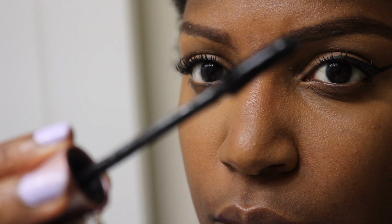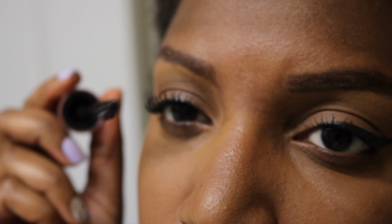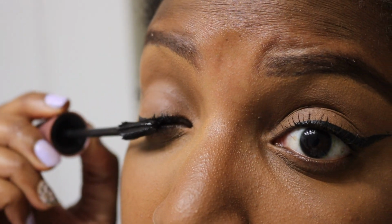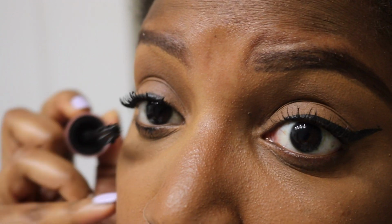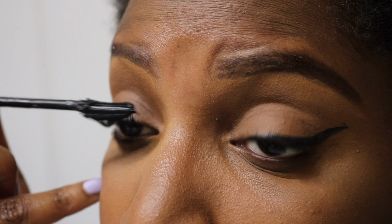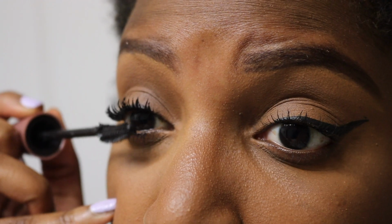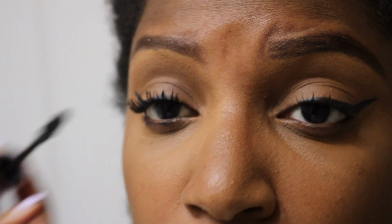Next is the Lash Sensational by Maybelline, and I don't know what color it is, but I believe it's the blackest black as well, whatever the darkest black they have. I love the wand on this one. I love the formula. I love this right out of the container. I didn't have to wait to see the results of the formula.